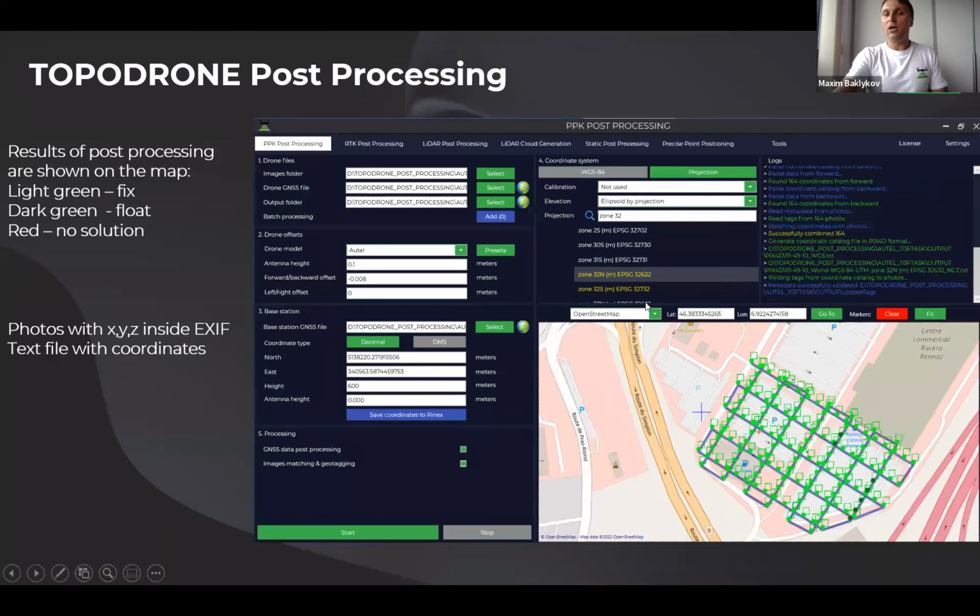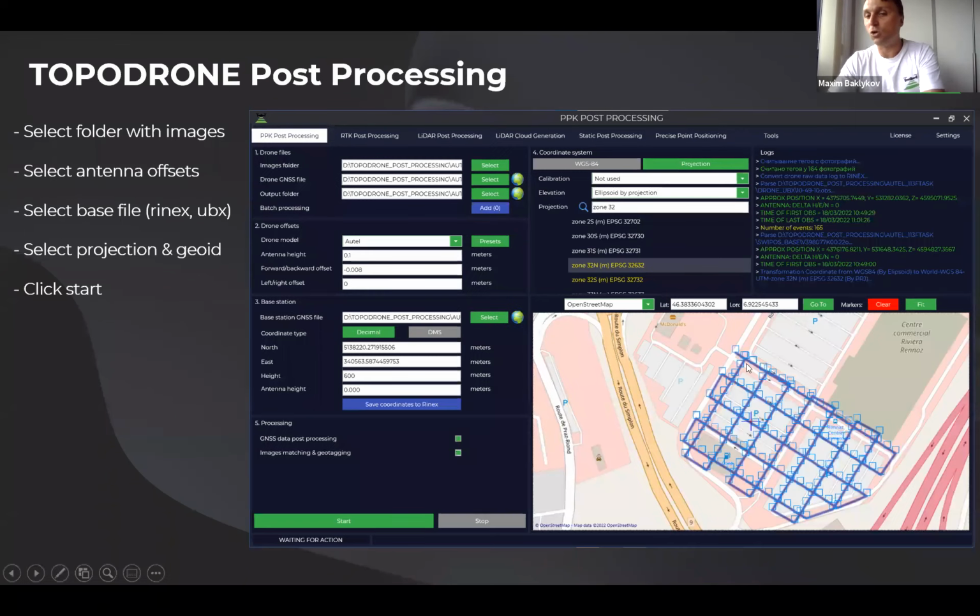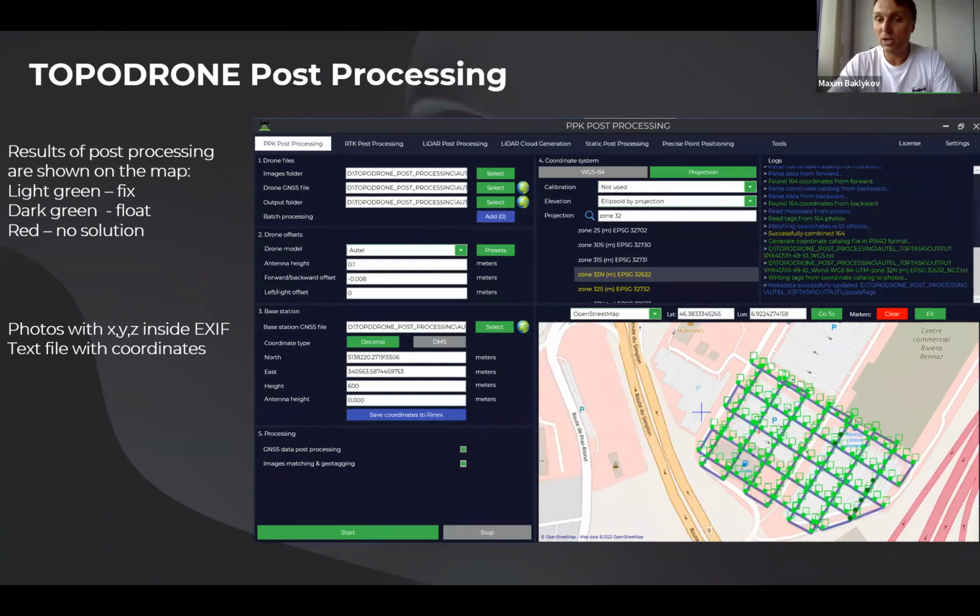As a result, in the map, first of all, you can see just the raw position of images which was captured by the original GPS receiver which is installed inside of Autel, for example, and it has just navigation, and all images have just navigation position.